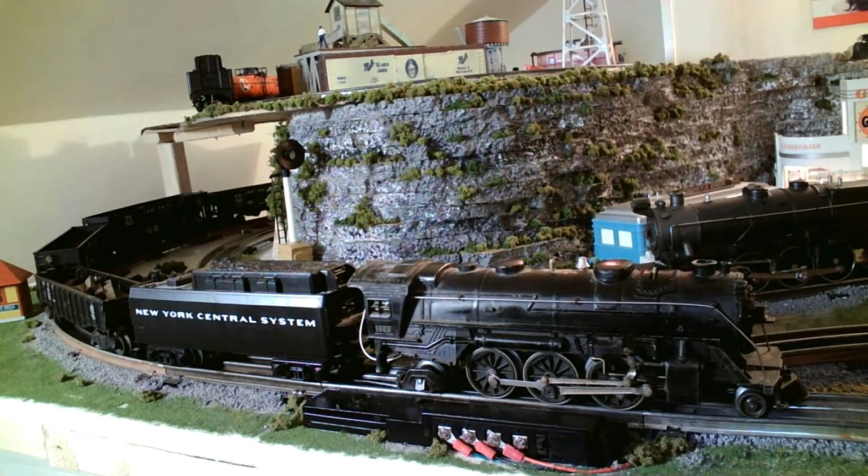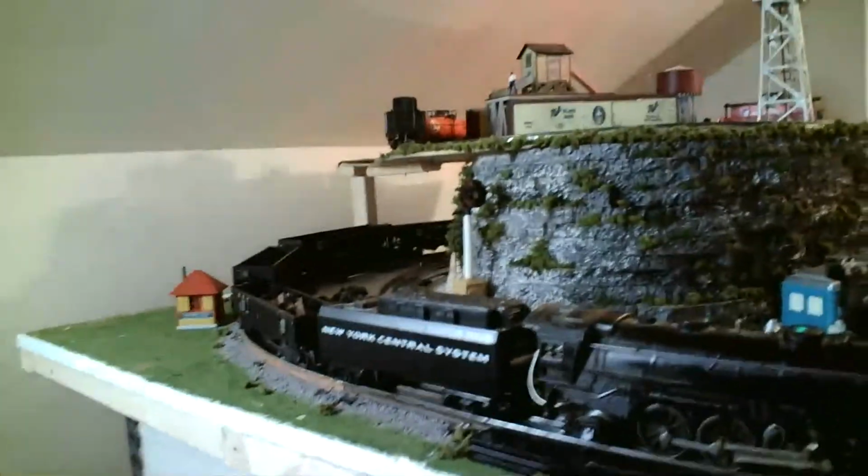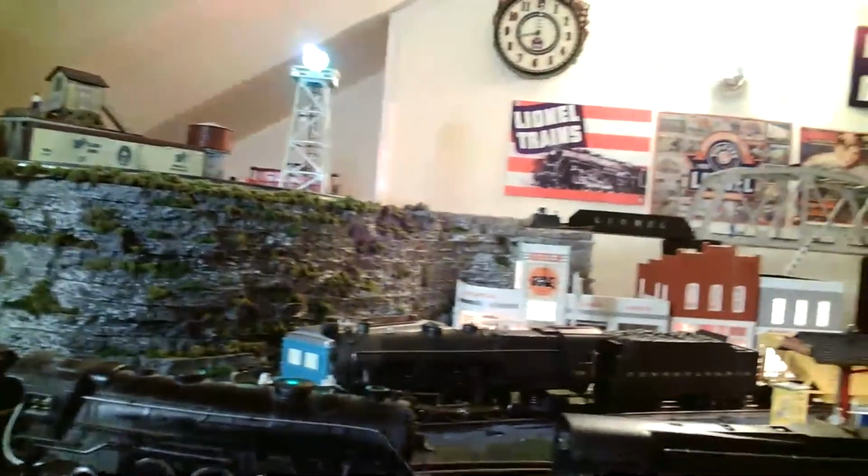So maybe eventually I'll have an 072 loop, which would have to go, I'll move the camera over. It'd have to go somewhere on this side here. It's going to be quite the conversion for the layout for sure.